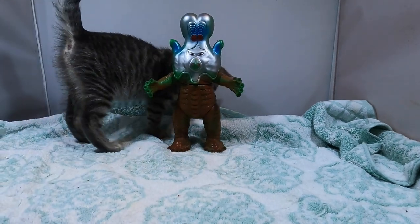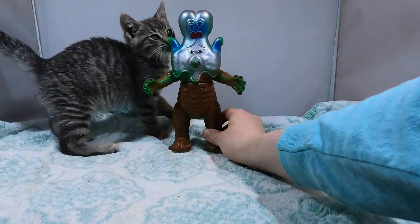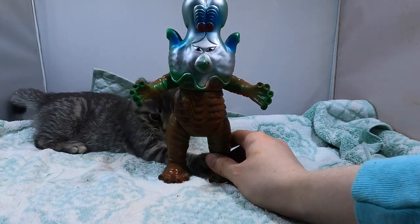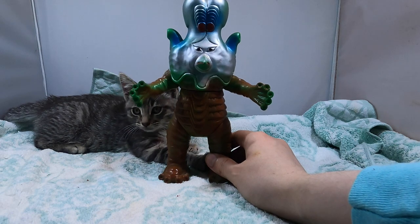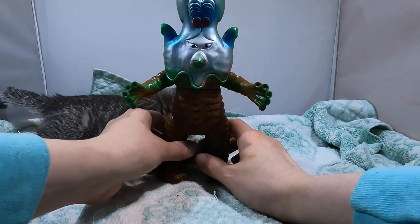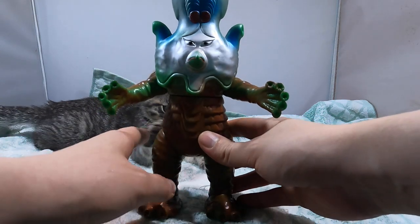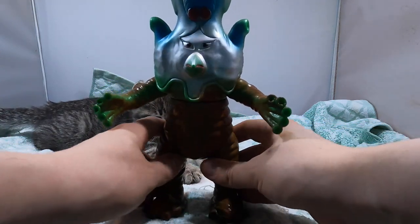But anyways, enough talk about cats. I can talk about cats all day. This is Alien Varduck, and he's from Ultraman, or Return of Ultraman. Now this is going to sound real weird, but this is my favorite episode. I just like this episode a lot, and I like this monster. He's like an alien with a funky butt head. He's kind of a Kappa monster, really.